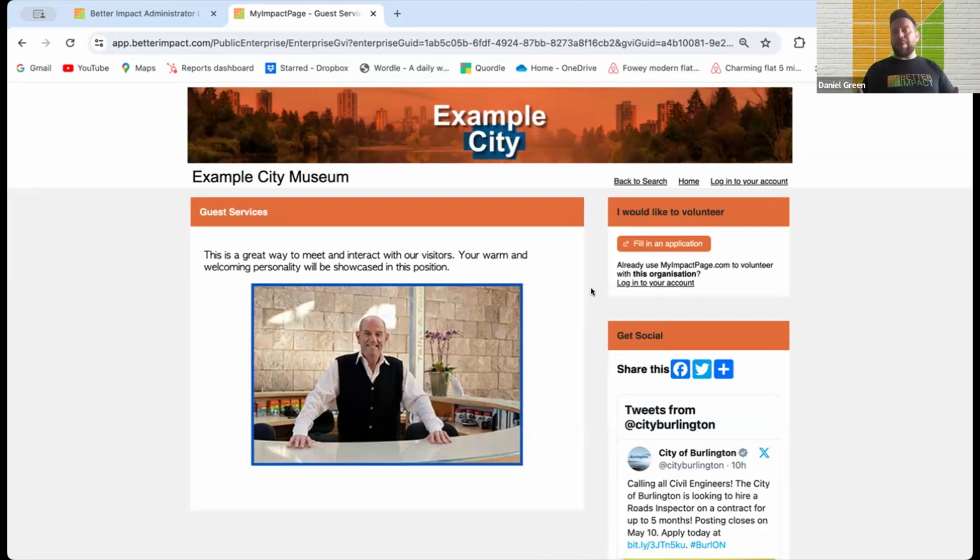And this is also app-based, the My Impact page. So you'll be able to download this for free on any Android or iPhone device, use it on the go. It's a really cool feature. So first of all, I'll just need to register with a username, password, and address to create that My Impact page account. Then that will take me onto the next step, which is to fill out your application form.